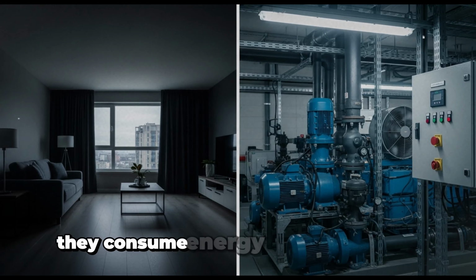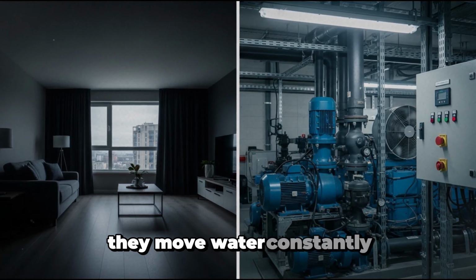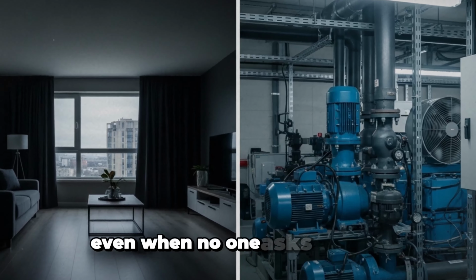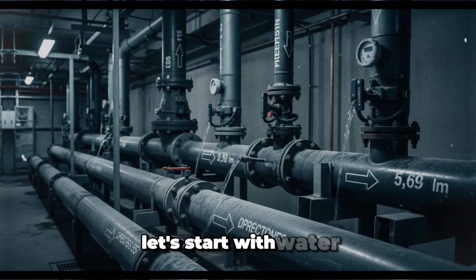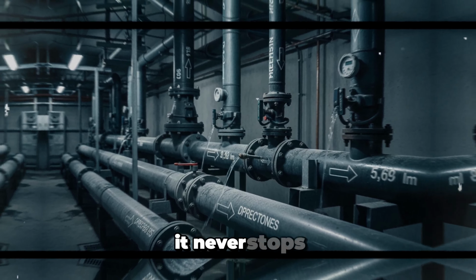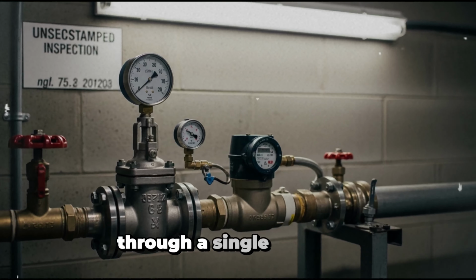Buildings like this, residential towers, mixed-use complexes, large housing blocks, are not passive structures. They consume energy around the clock. They move water constantly. They breathe through ventilation systems that cycle air even when no one asks them to. Let's start with water. It is the most constant system in the building. It never stops. Municipal water enters the building at street level through a single main line.